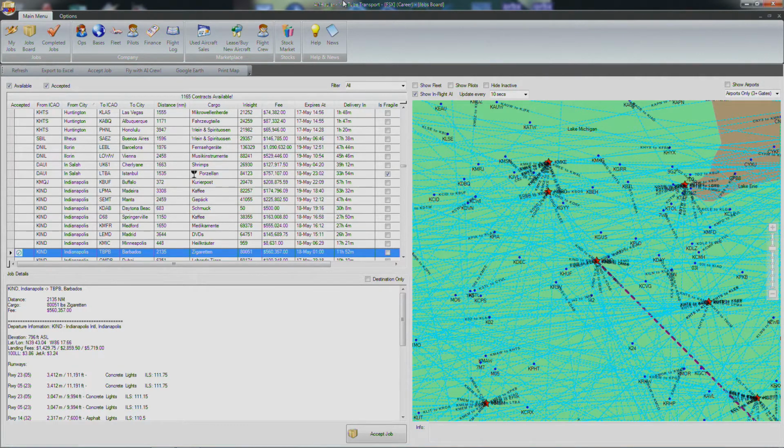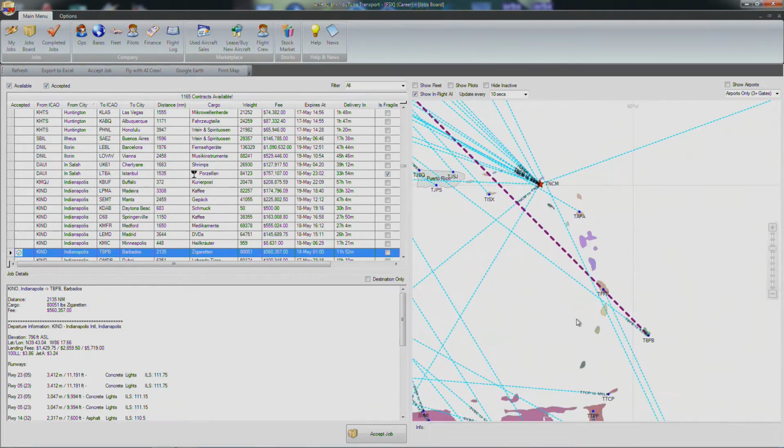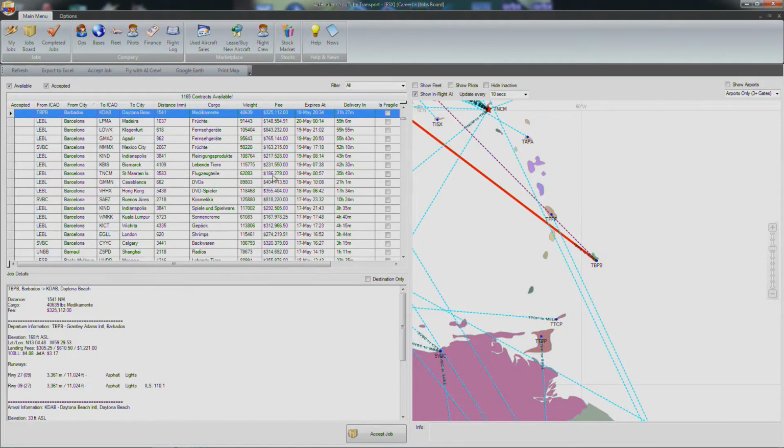So we have our two TriStars. One's in Barcelona. I was going to do a job there, but I found this one I kind of like. This one's at Indianapolis over to Barbados. And there's actually a job after that. I should be able to get to it, I'm just not sure when. That's going from Barbados back to Daytona Beach.